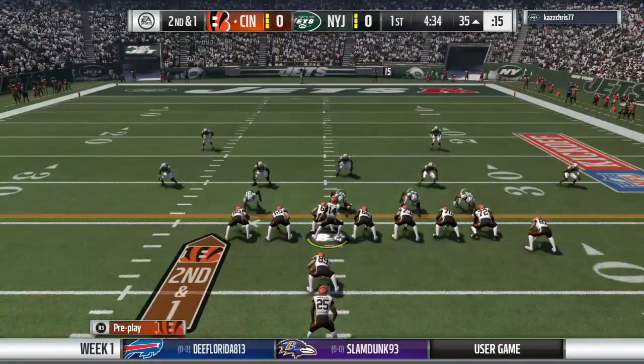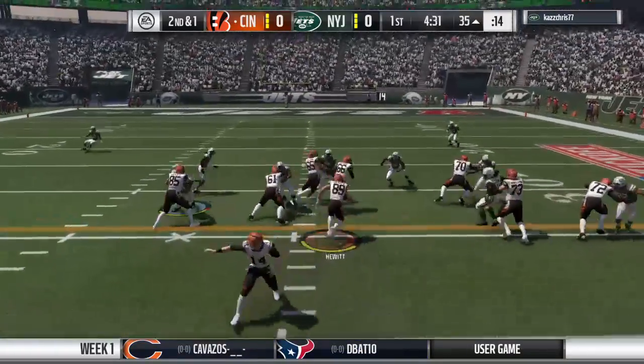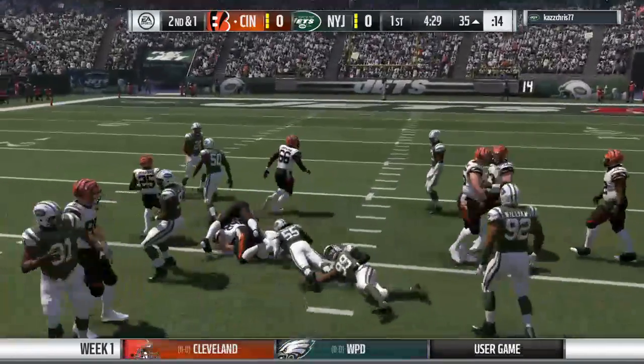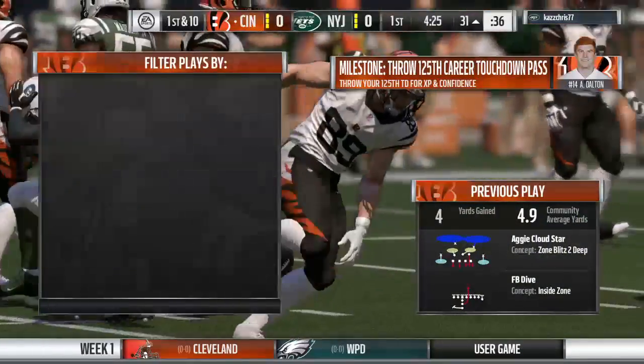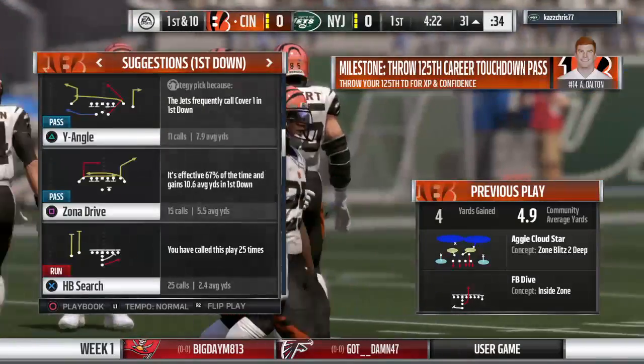On the give, this is their fullback. And this time not quite to the 30. It'll be down at the 31-yard line. It's a gain of 4 there, and it gives them a new set of downs.